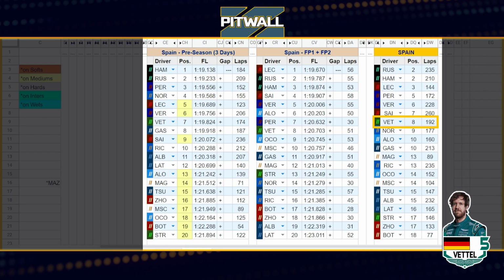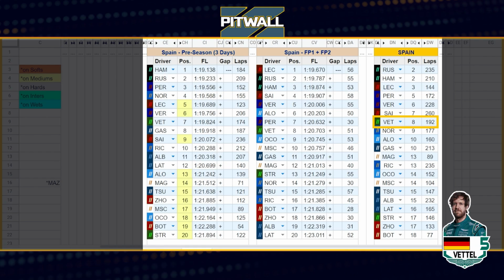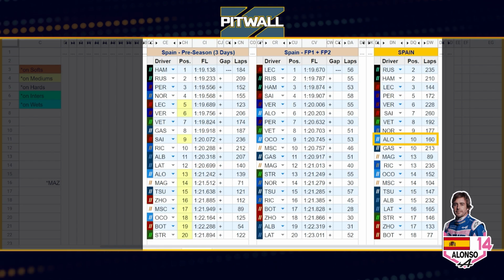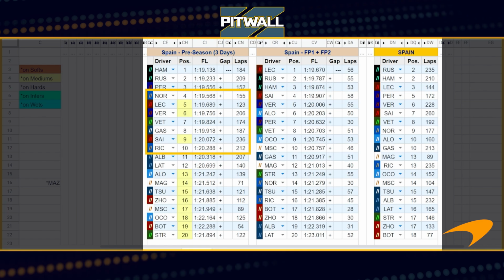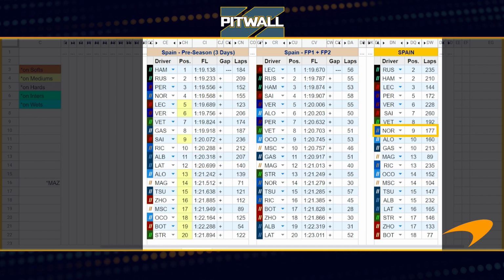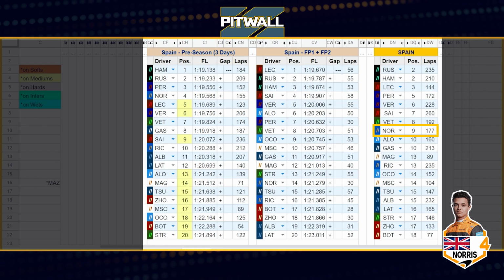Then we have Vettel, consistent during preseason testing and during FP1 and 2. Alonso is right up there as well, but you can see that during preseason testing, he was quite lower, but it shows how his package upgrades have improved. We see that the McLarens, even though they were looking good in preseason testing, because of reliability issues, are not looking very good during FP1 and 2. And that's why they are lower in the averages, but Norris is still up there in the top 10.